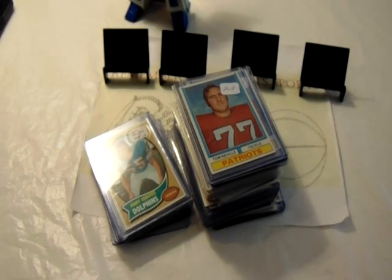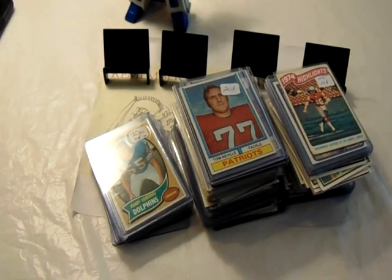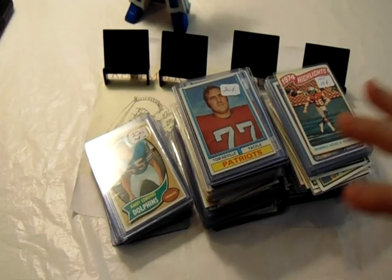So I went through all these. He added them all up, every dime, every nickel, every 20 cents, every quarter, and he came up with $35 for the whole stack.